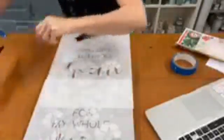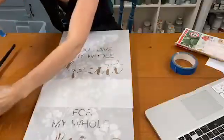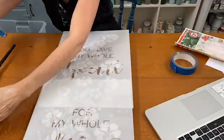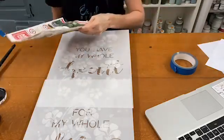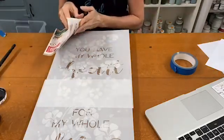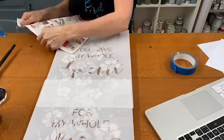So what I need to do first is get this brush in the water so that it's not drying out on the brush. Look after your brushes, they'll last a very long time. Okay, there's my offloading paper. Oops.